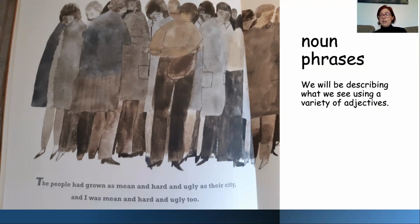So we could use that one, miserable. Quite dull colours, maybe browns and greys. So you could maybe use those into a sentence. So the people of the city were miserable and grey. You could use that. We wouldn't want to use looked miserable and sad because they mean the same thing.